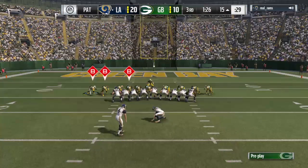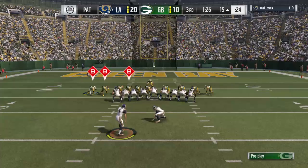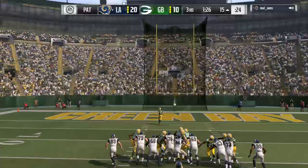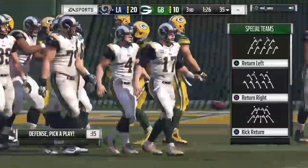And there you go. Nothing really too complex. Block, keep to your assignments, let them run it in. They did it. Fundamental football. Good blocking beats good tackling on that play, end result, touchdown.